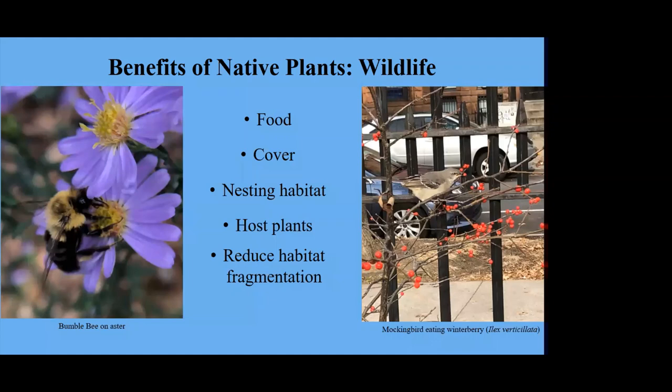So one of the best benefits of native plants, I think, because I love wildlife, is that they provide resources for wildlife. So they have nectar, pollen, seeds, leaves, and fruits that feed birds, butterflies, bees, other insects, as well as mammals that live in our area. Pollinators and other wildlife, I think I said this before, have evolved with these plants. So they provide the nutrition and resources needed for them that exotic plants can't.